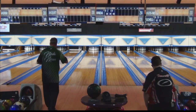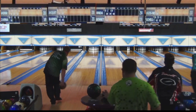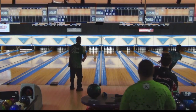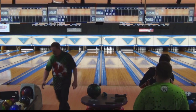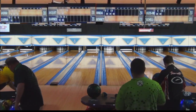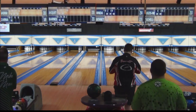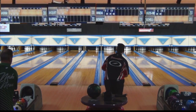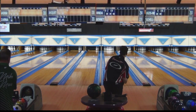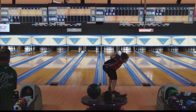Scott Sherman came in high, left the 6-10. Let's see if Moz could throw a double up there for his team. He comes in high, leaves a 6-10. Looked like he got that ball right early. Kyle Kissis able to convert his spare for the team of Kissis and Nair. So they have a 20-pin lead in this game, but they need to make up 41, so they still trail by 20.